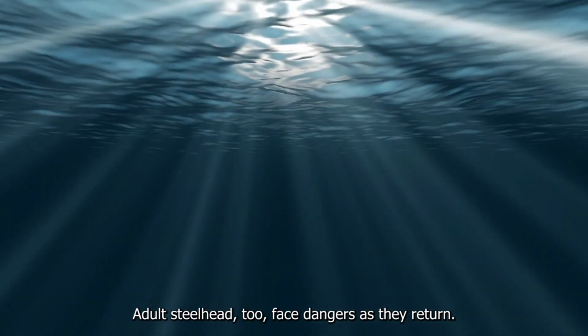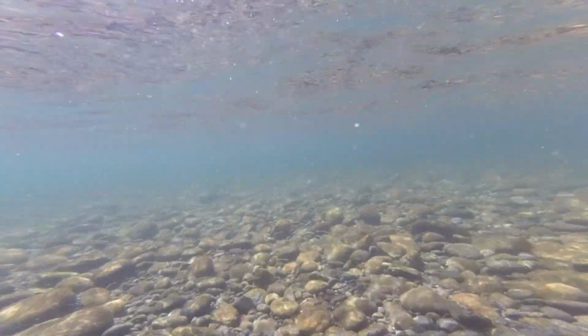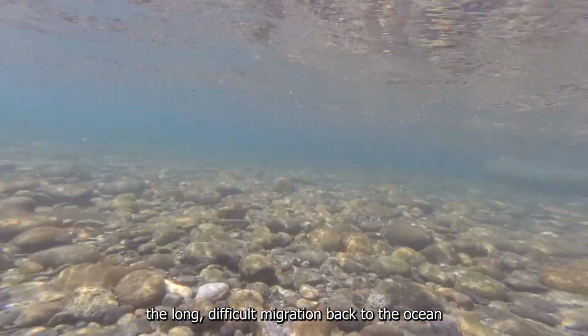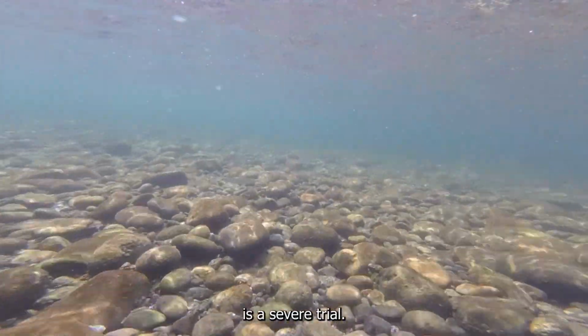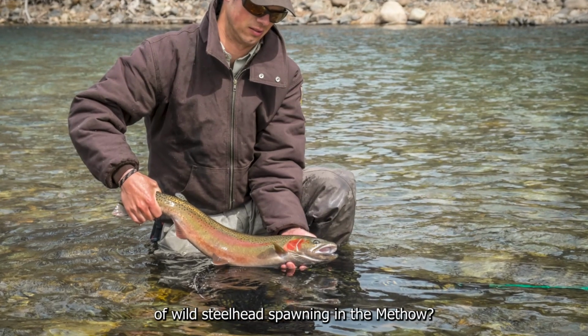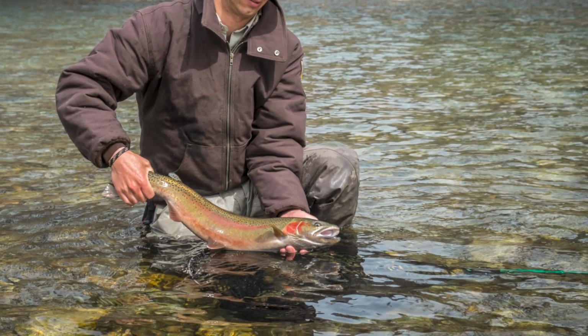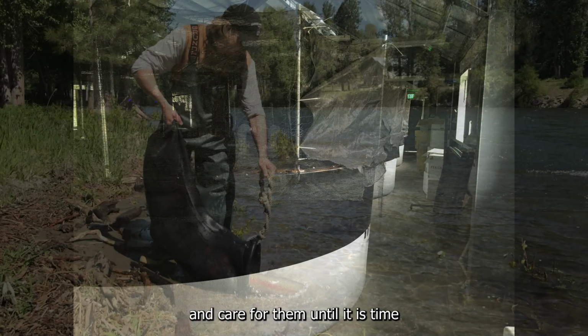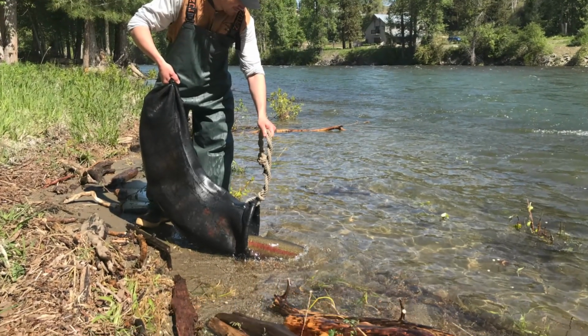Adult steelhead, too, face dangers as they return. And for those adults that survive spawning, the long, difficult migration back to the ocean is a severe trial. How can we help boost numbers of wild steelhead spawning in the Methow? One way may be to keep surviving adults post-spawning, called Kelts, at our hatchery, and care for them until it is time to release them for natural spawning.